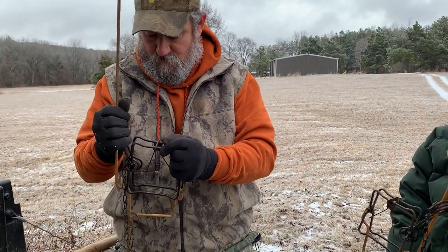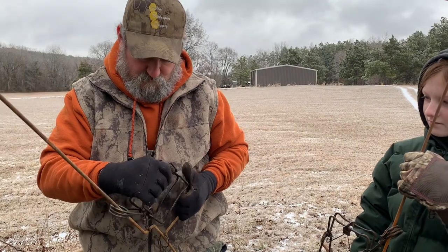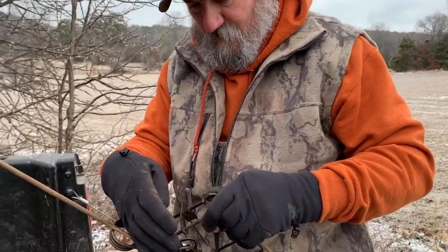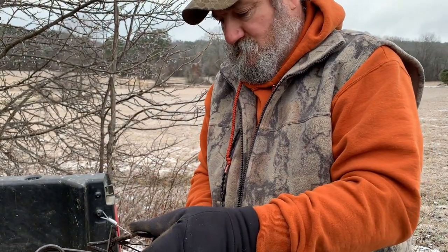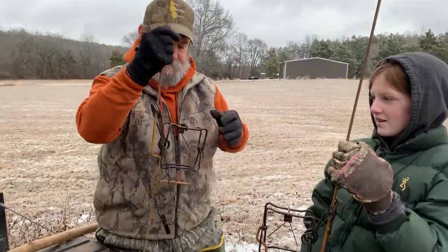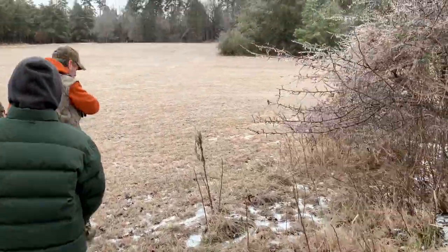You know, there's lots of improvements in trapping over the years. These handy little guide stakes are one of them. Okay, you ready? Let's walk over here.